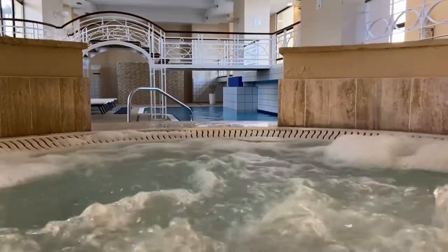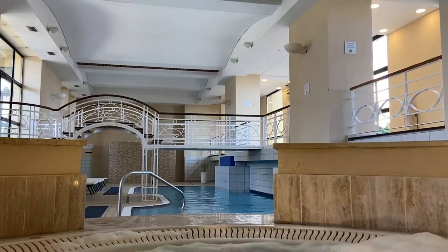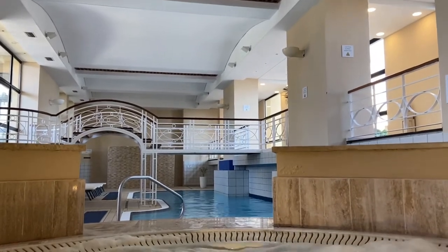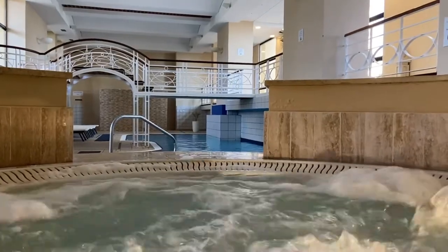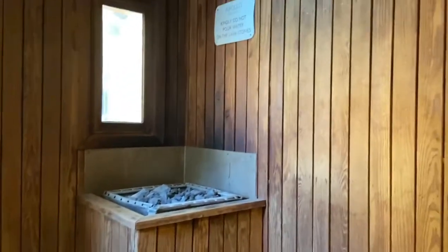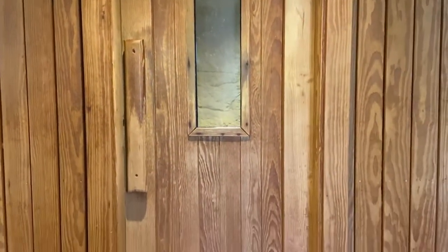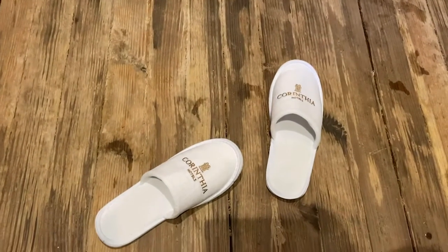But before we headed for the beach, we again decided to take advantage of the leisure facilities of the hotel, so the jacuzzi, the indoor swimming pool and the sauna area. I really like this hotel as they had so much to offer, and I know I've probably said that for the 100th time now, but it was really good, and I really enjoyed my stay there, and I hope you guys enjoyed watching this video as well.